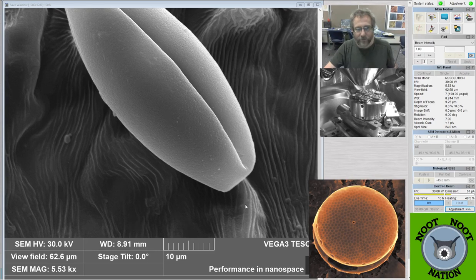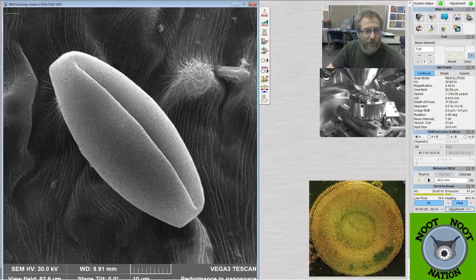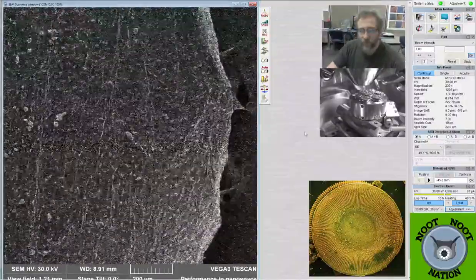Okay, I'm neglecting my pollen image. I don't know what kind of pollen this is. I'm just going to put random pollen I found on maple. No idea what that is. Fortune cookie. Maybe it's maple, but I doubt it, because it's a lot bigger and a different shape than the rest of the stuff. Okay, let's move on and look at Phlox.